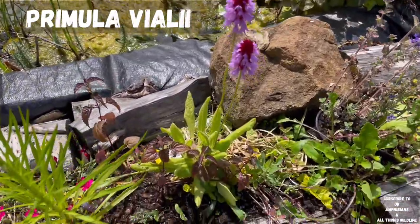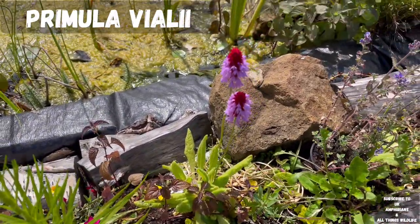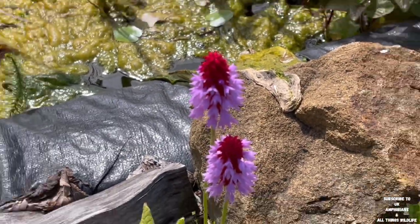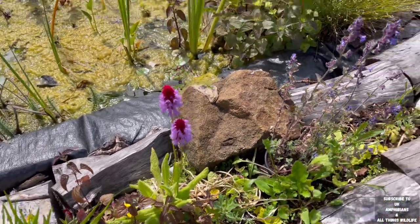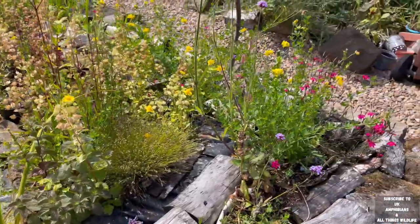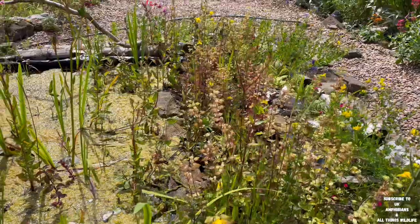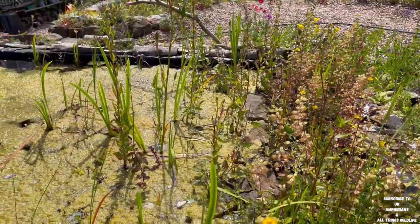This beautiful purple plant here is called Primula vialii. Most of the yellow monkey musk flowers have died off now.